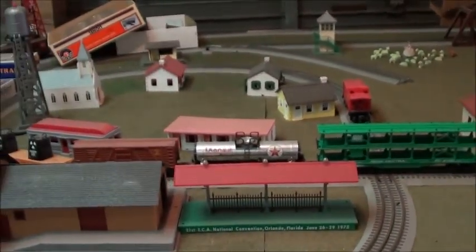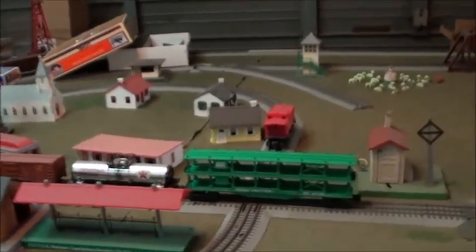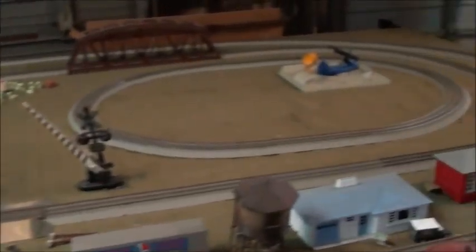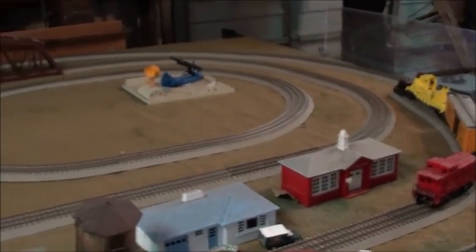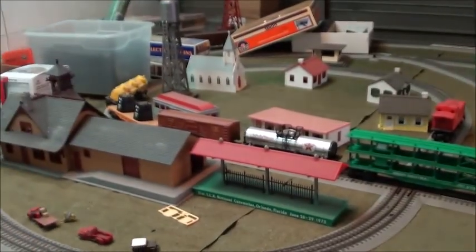O-Gauge, Lionel, whatever you want to call them, they're the best. Nothing beats them, period, no questions asked. That's the end of the discussion. We have a chicken that automatically gives us more. Unfortunately, it's not operational.